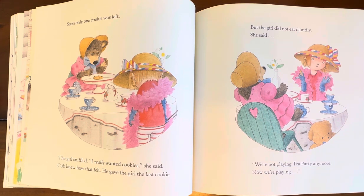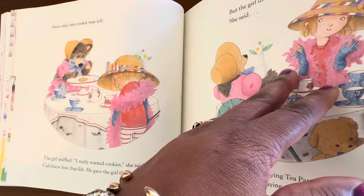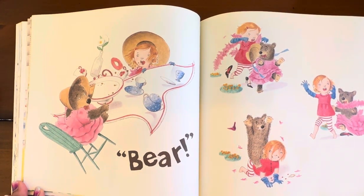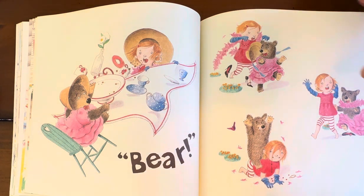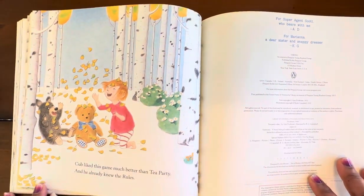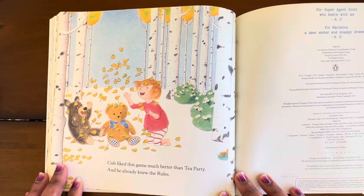But the girl did not eat it daintily. She said, we're not playing tea party anymore. Now we're playing bear. So she just ate it. And now she's chasing Cub. Then Cub is chasing her. And they're riding on each other's back. Cub liked this game much better than Tea Party, and he already knew the rules.